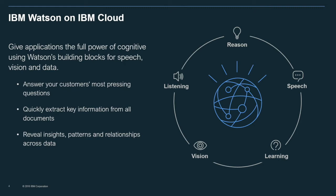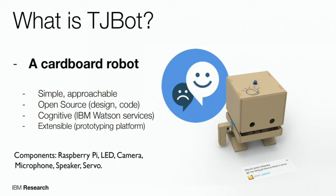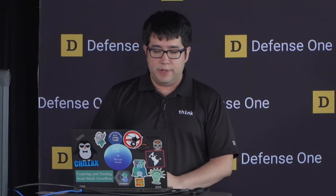Now, for today's event, we've got out at our pedestal by the entrance a TJ Bot. And TJ Bot is a particularly interesting asset made from IBM Research. It's a couple years old. This system is an open source robot. You can find the code online on GitHub. You can find schematics for the hardware publicly available. You can build one yourself for maybe about $100. And this system serves as a prototyping platform to experiment with IBM's AI capability.